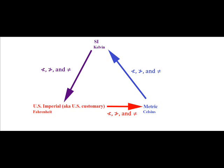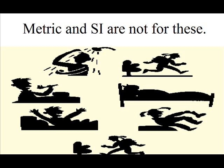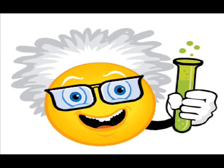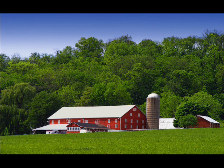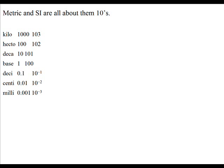The metric and SI systems stink in everyday life, but are great in areas where measurements need to be extremely precise and/or where uncommon things need to be measured. The imperial/customary system is based upon what is most efficient for the individual purposes of the people doing the measuring, while the metric and SI systems are based upon abstract things like math, so that conversions are easier and faster.